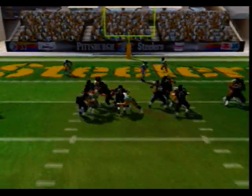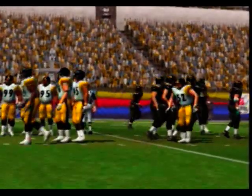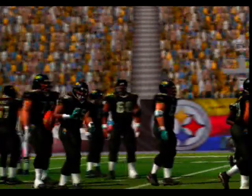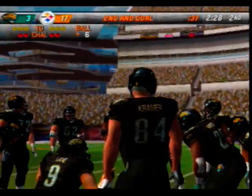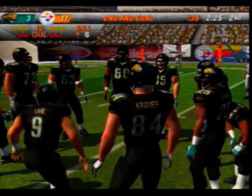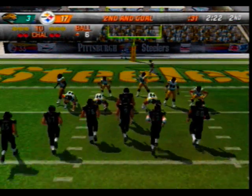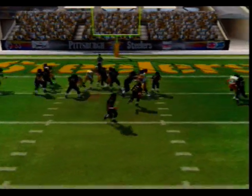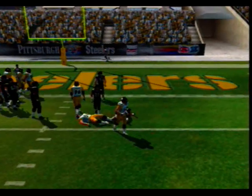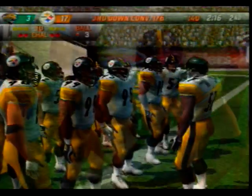They line up in the I formation. Hand off to the tailback. Can't get the blocking they need, and now it'll be second down and goal. Almost at the 2-minute mark now. Looking to run it here. Price comes up to make the play at the 3-yard line. Trying to run it in on second and goal. No dice.